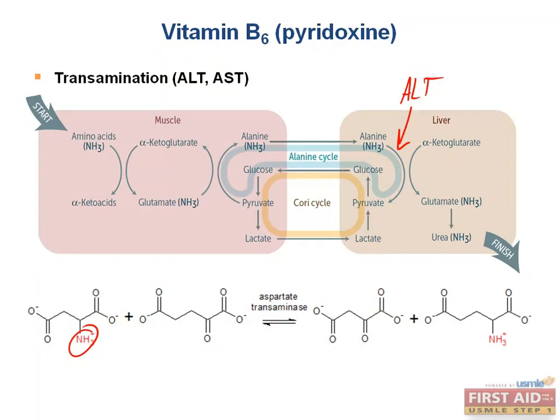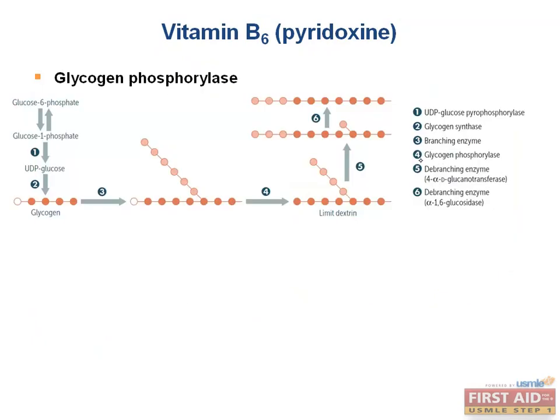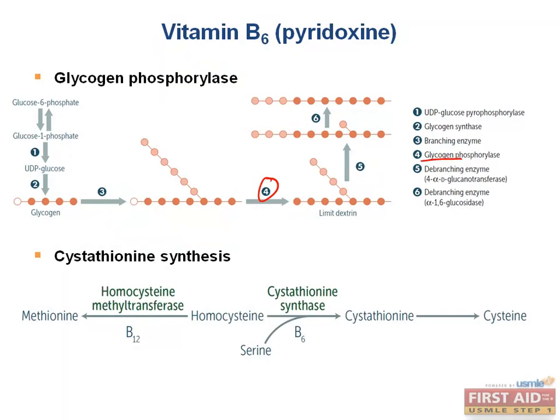Since these enzymes are both in the liver, levels of both ALT and AST in serum will be elevated after liver injury or due to hepatitis. Vitamin B6 is required as a cofactor for glycogen phosphorylase, which is important for maintaining blood glucose by freeing glucose from glycogen. It's also required for cystathionine synthesis from homocysteine, which in turn is used to make cysteine. So without B6, you could become deficient in cysteine.